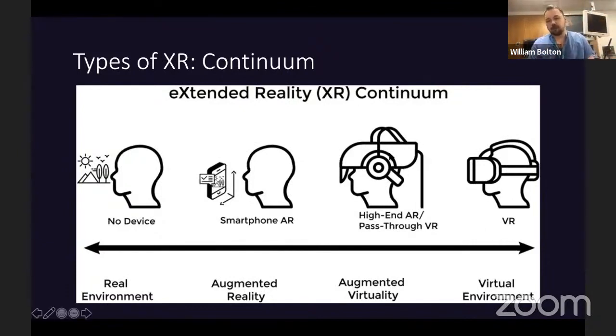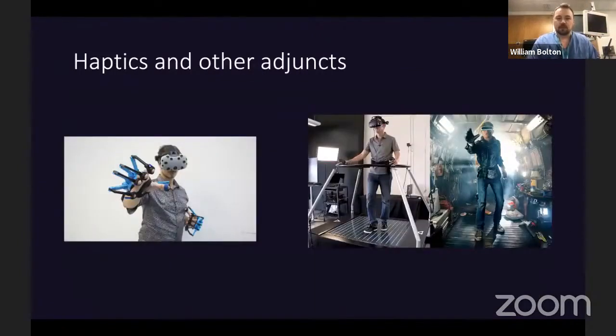You've then got the HoloLens, Magic Leap type classes, and then you've got full VR, which is where you're taken totally away into a new immersive environment. So haptics, another adjunct. Haptics is another term that some people might use. Haptics is something that provides sensory information.